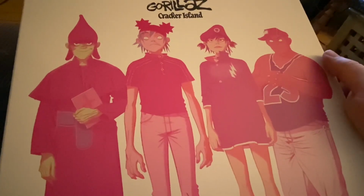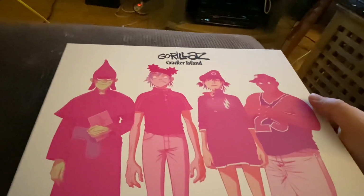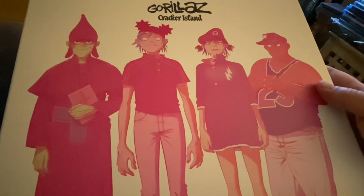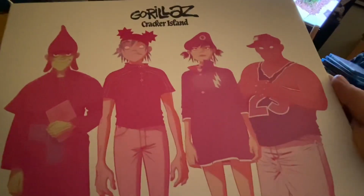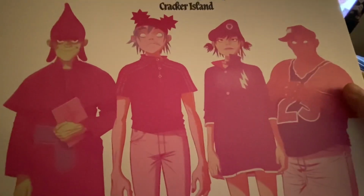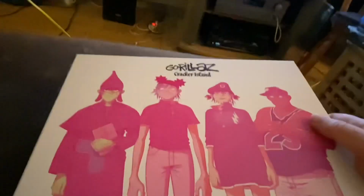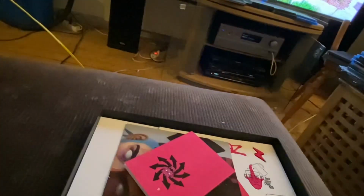I've bought a few box sets over the years from Gorillaz now, and this is the first time that the cover of the box set is entirely different from the album. A rather dull image. It's not as sharp and popping as I would have thought. Anyhow, what goodies do we have this time?